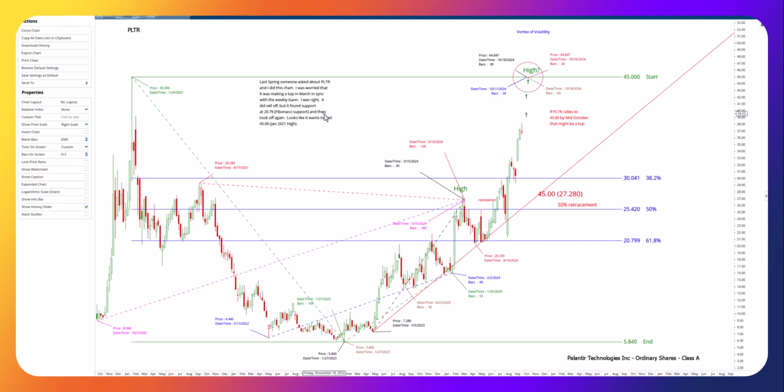Now, the other thing I would point out, I did this chart back in the spring, and somebody asked about it, and I thought that this would be a high because you had a 45-week cycle. 130 is like 2.5 years, 130 weeks, and 180 is obviously a big cycle for Gann. 90, 180, 360, 45, these are all big Gann cycles. So we did get a pullback, but notice you found support on the 1x1 and the Fibonacci division at around 20.80. And then it took off. So it looks like it's had a pretty heady rally.